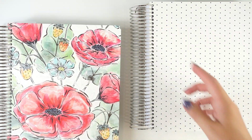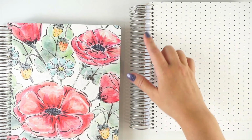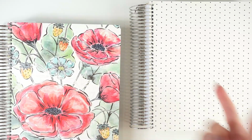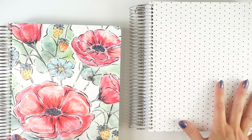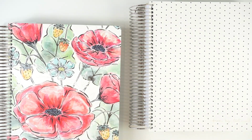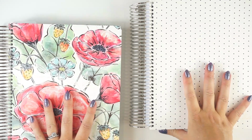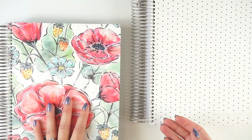Because again, now the planners are interchangeable so you can use them now, but also, if you remember, the MakseLife planners used to be on wire O binding, and now they're on these coils. And the covers are all reversible, including the ones that are being sold separately. If you're picking up any covers to swap out in your planner, they're gonna be $22 each.